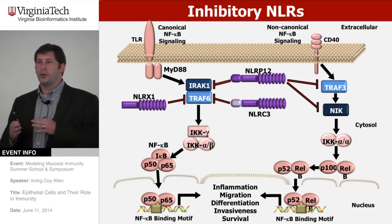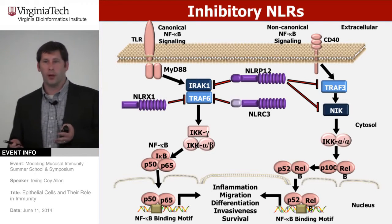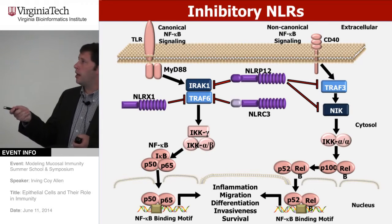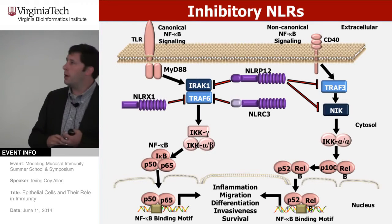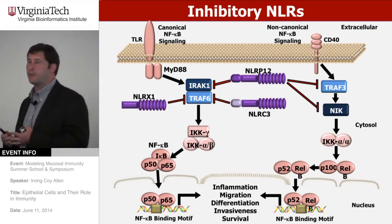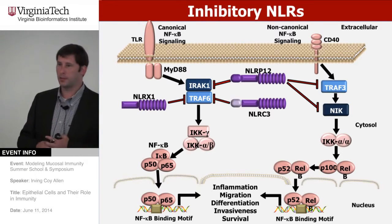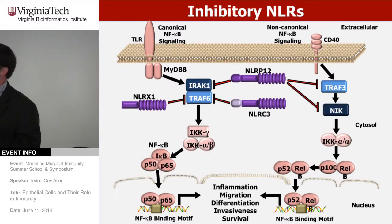They function through diverse mechanisms, but they all seem to converge on NF-kappa B signaling at some point, which is shown here. NLRP12 inhibits the non-canonical NF-kappa B pathway through interacting with NIK and TRAF3. And it also affects the phosphorylation of IRAK1. Likewise, NLRC3 and NLRX1 also seem to interact with and inhibit TRAF6. So it's a very effective pathway. If you want to inhibit inflammation, target NF-kappa B. So far, we do not see any direct interaction.